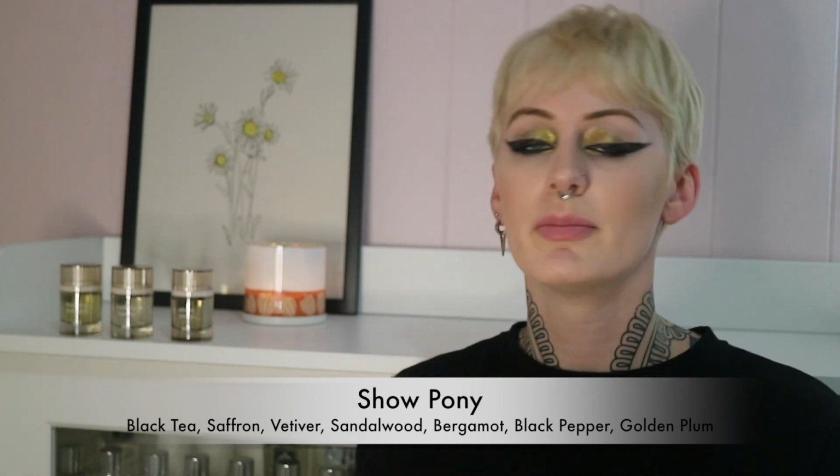Let's move on to scent number 3. Scent number 3 is called Show Pony. And the scent of scent number 3 is what I thought Burning Bridges would smell like, if I'm honest. So let me read you their descriptor. It's a warm, smooth scent that always places first. Black tea, saffron, vetiver, sandalwood, bergamot, black pepper, cardamom, and golden plum.